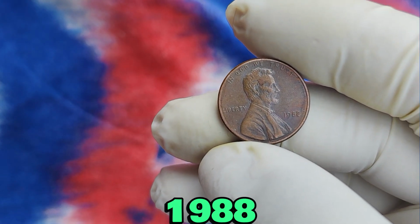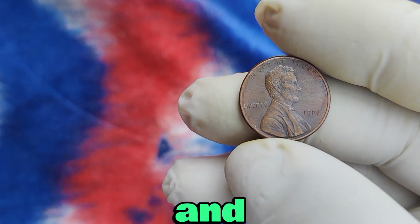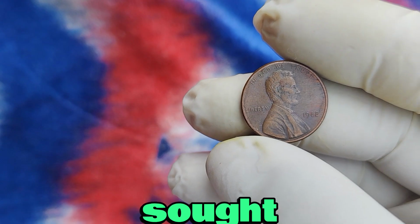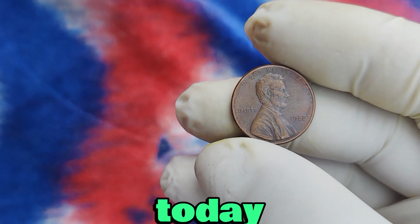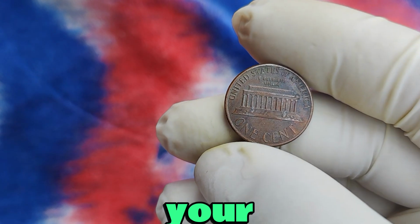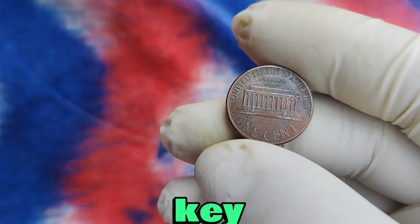The 1988 ultra-rare Lincoln penny's combination of an error in its metal composition and the fact that it was part of a specific minting batch make it one of the most precious and sought-after coins on the market today. So, how do you know if you have one of these ultra-rare pennies in your collection? Great question. You'll want to pay close attention to a few key details first.